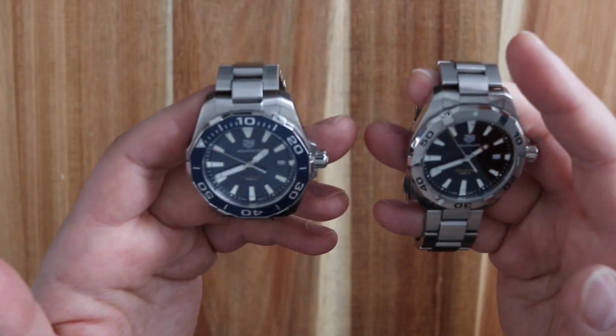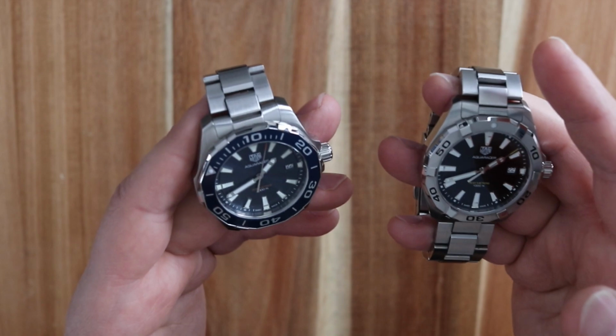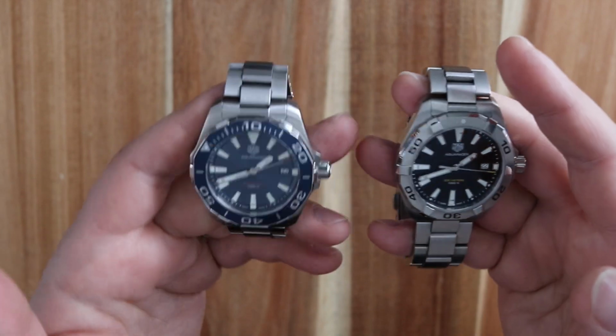I like them both. I wear them both. Actually, they're both kind of like beater watches. If I go swimming, if I go to a beach, if I'm going skiing, I wear one of these watches, and I love the design.